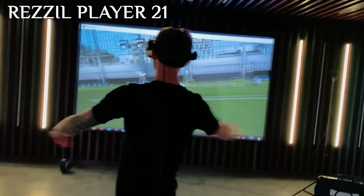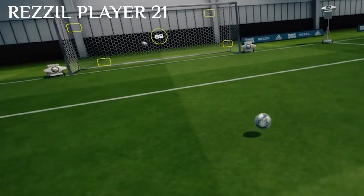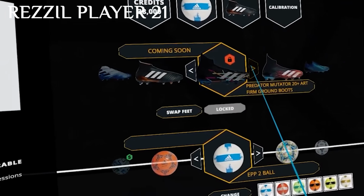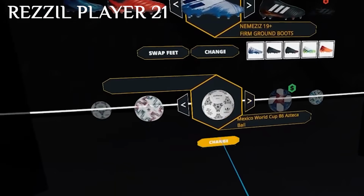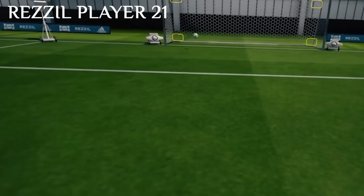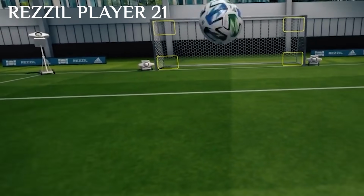Next is Rezzil, a perfect time for this game to be announced to be coming to the Oculus Quest as England are in the Euros final. A version of this game is available on Steam VR already. Rezzil is a football/soccer simulation where you'll put VR trackers on your feet to track your legs, which will then simulate your character in-game kicking and controlling the ball. But that is Rezzil 21. What's coming to the Oculus Quest is Rezzil 22.